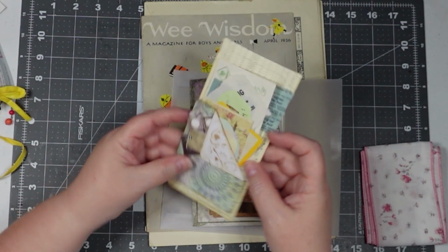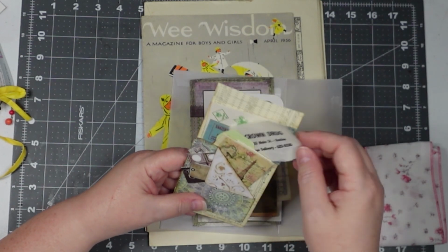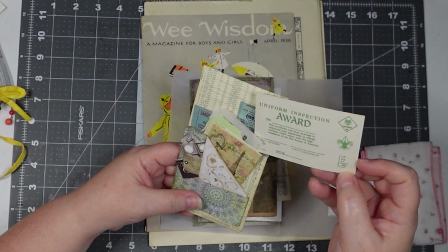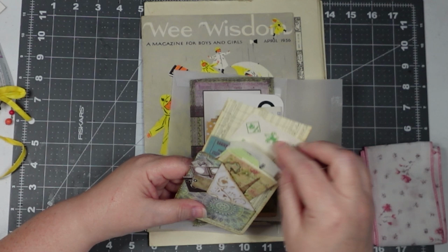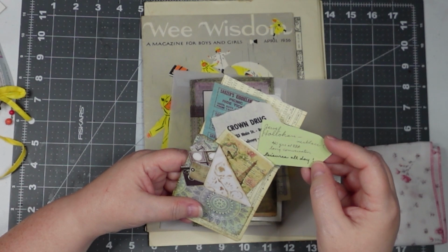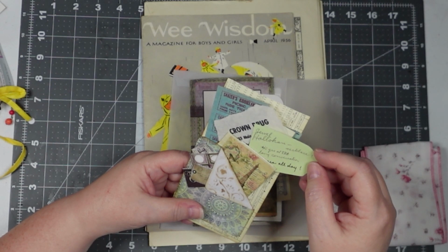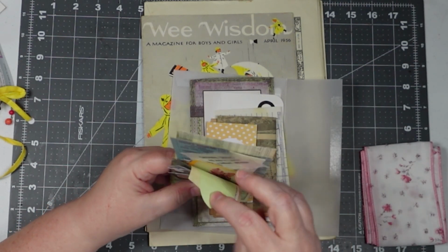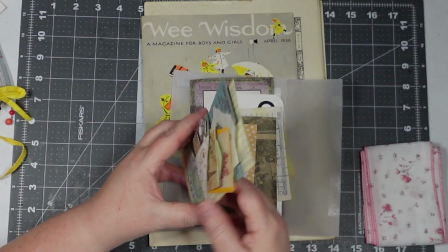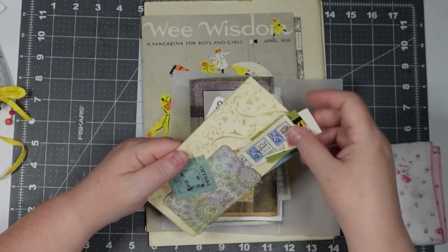Okay. Card. Oh, it's like a little Happy Mail thing. Oh, cool. Look at that. That's cool. My husband might like that. He was an Eagle Scout. That's fun. Those little randomnesses. And there's a card. Flower. Love it. I love the pocket. Make one of those. Oh, look, yeah, stamps.